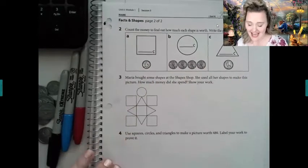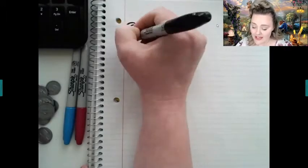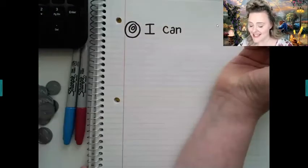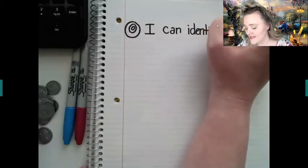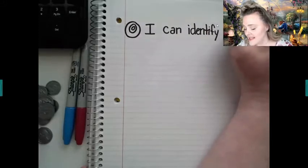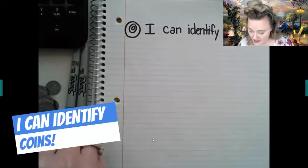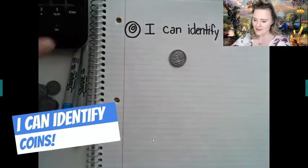So before we get into that, I want to actually talk about some coins. So grab your pencil and your paper, and let's make an I can statement. So our target lesson here is going to be I can identify coins. We're just going to keep it really simple today. And we're going to be looking at a couple of different coins. The first coin looks like this. Hopefully you guys can see that.